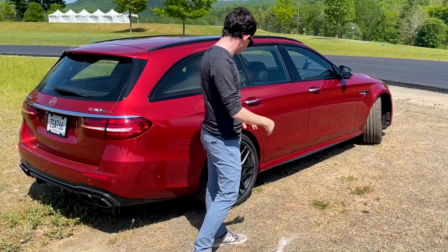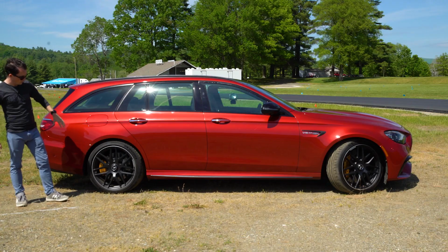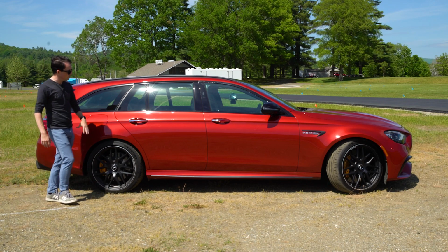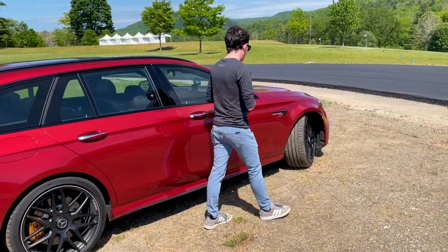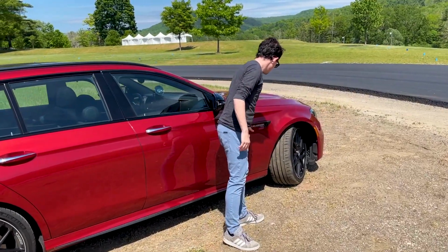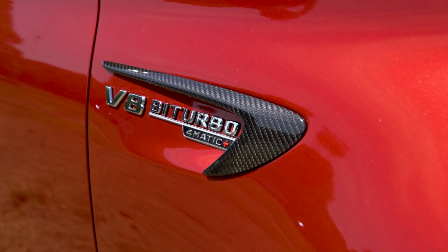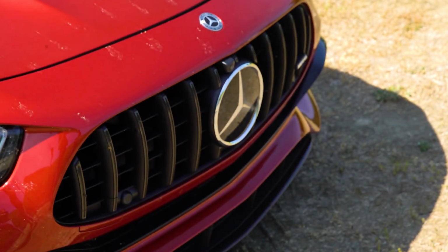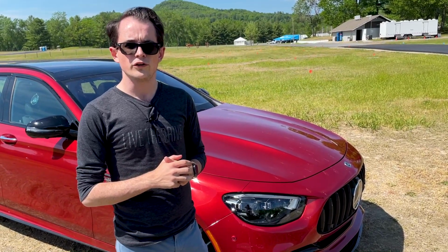Now, walking up the rest of the car, you also get these big carbon ceramic brakes, which are optional on this car, these unique AMG wheels. We have the black line trim on this one with a special red color, and of course, some carbon fiber bits and the bi-turbo badge. Moving up to the front, you can also tell this is the new revised 2021 model because of this new slatted grille design that replaces the bar grille that was in the 2020 model.